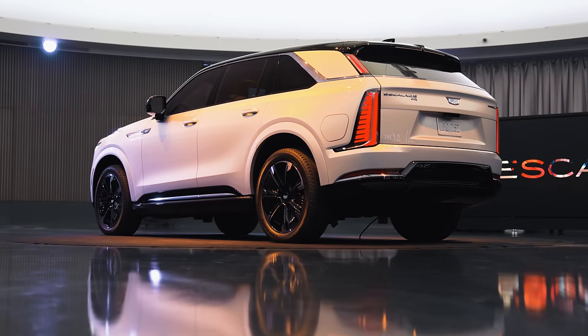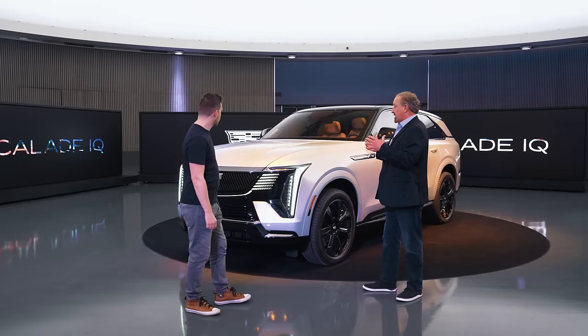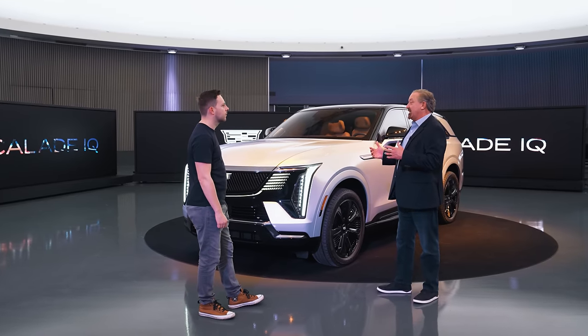Well, this project started as the Ultium platform for all the electric trucks that we have at GM. That was April of 2019.